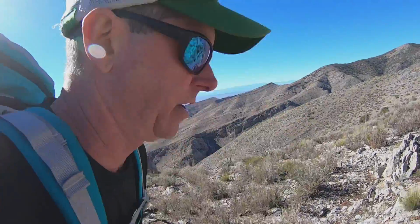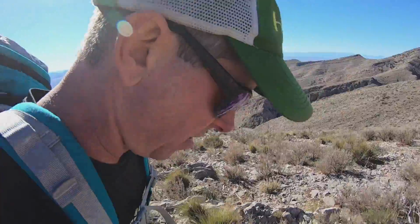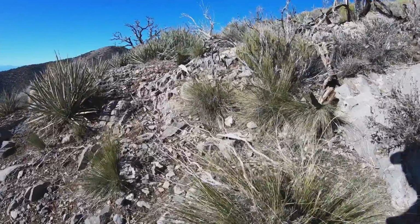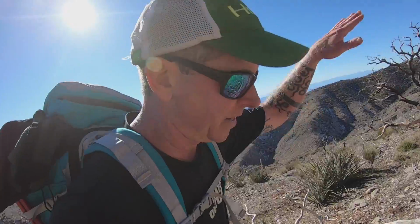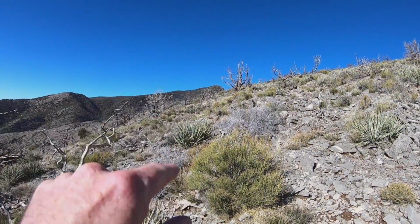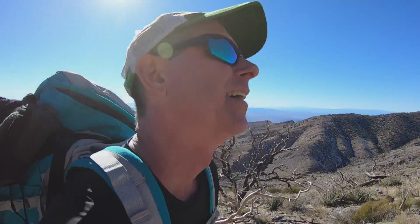I haven't seen any cairns on this walk. I built one or two here and there, but I don't think this peak gets climbed much. Gradual line up. See my peak right there. Yeah, it's so far away. I'm gonna be coming down in the dark.